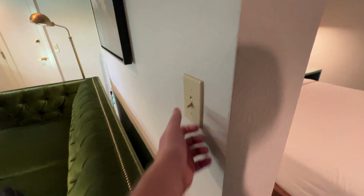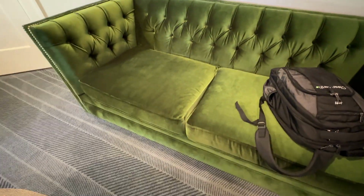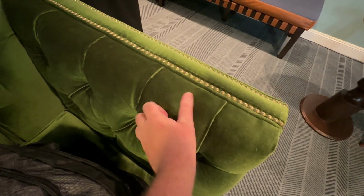So all the switches go down to turn the lights on instead of up as normal. This couch, I believe, folds out into another bed. It does. Oh, what is that? It's old material. I can't think of the name right now, but it is rough. Another TV, more storage.